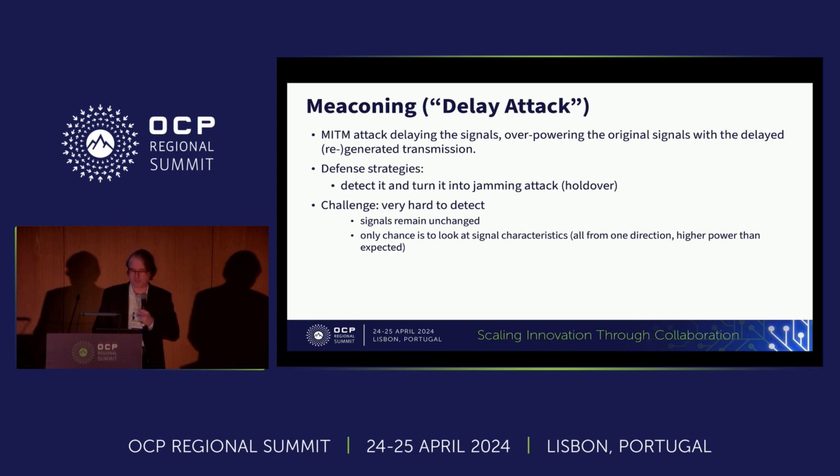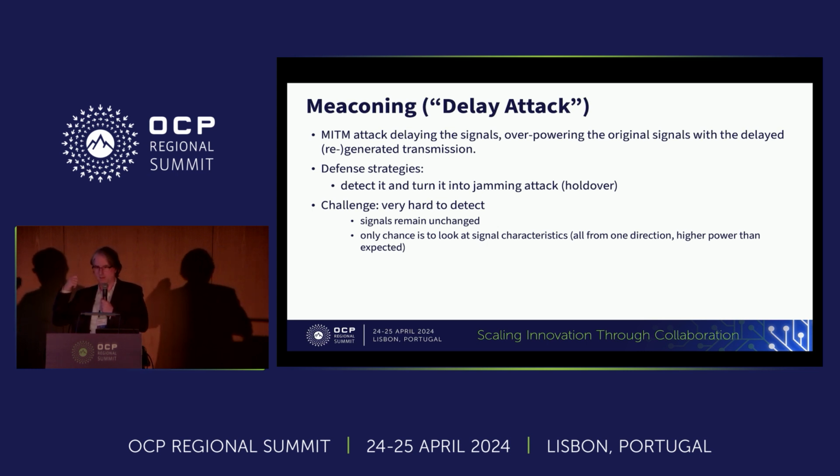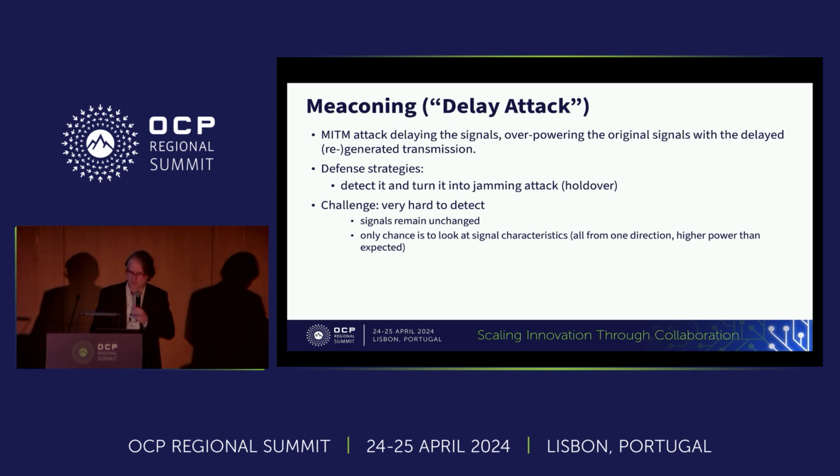Meaconing is, as I said, attacking the signals. You don't need to regenerate the signals, which imposes a certain technical challenge, so meaconing is a lot easier. The only thing you can do against that, because you are basically receiving the original signals, is try to detect it, and then you don't use the receiver's signals anymore. Basically, it turns into a jamming attack, a denial of service attack, as soon as you can detect that you are attacked using a meaconing attack, and then you just stop using GPS until it's over and you go into holdover.